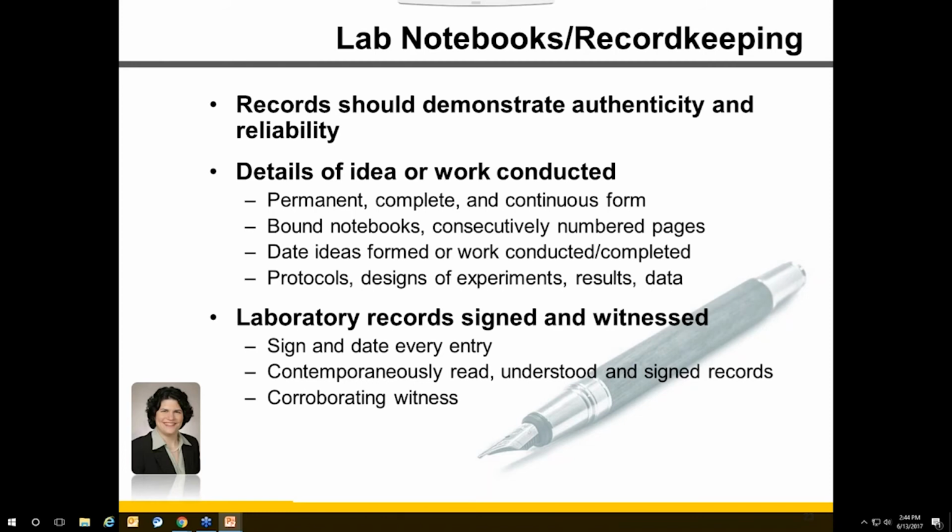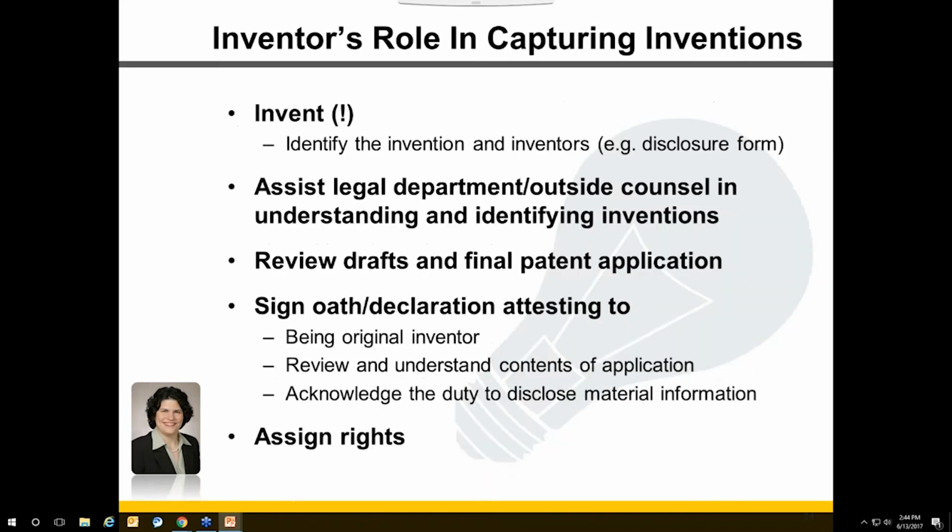So you want each entry to be signed and dated, and you want the witness to be able to understand what's on the page. And so maybe the person who's the witness on the notebook page can also be a corroborating witness in a court proceeding if needed, if the notebook isn't enough. And so if you're an inventor yourself, what can you do to help capture inventions and make sure that you're rightly included as an inventor when you invented something?